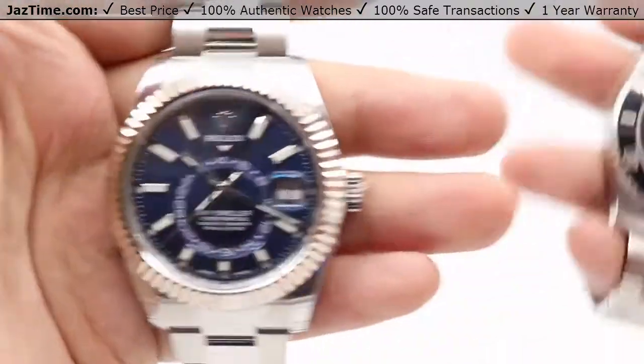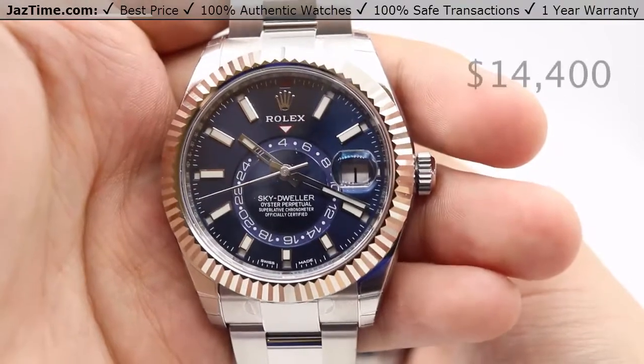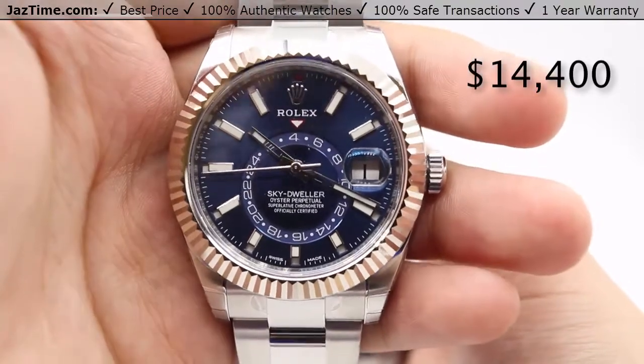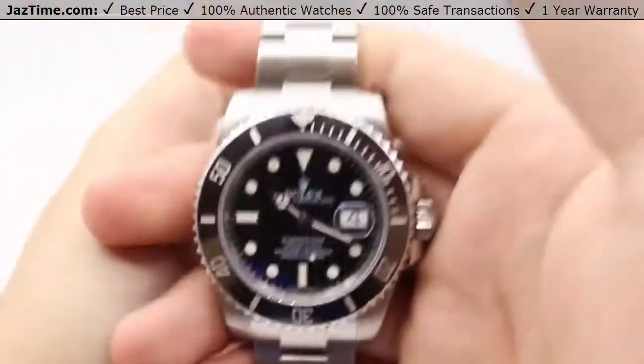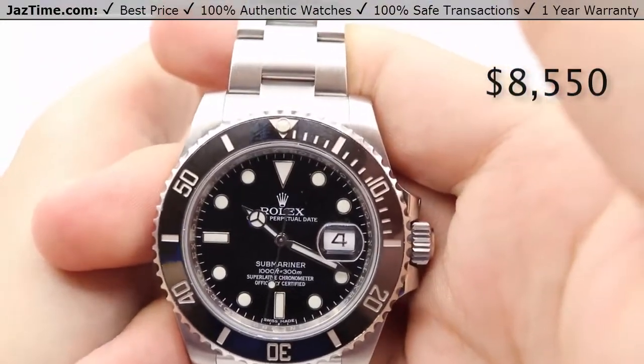Okay, so the pricing for the Sky Dweller, we're looking at the authorized Rolex retailer, we're looking at $14,400 plus tax. For the Submariner, we're looking at $8,550 plus tax as well from an authorized Rolex retailer.